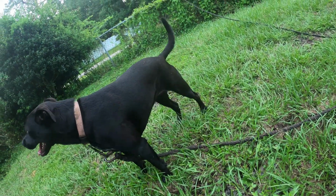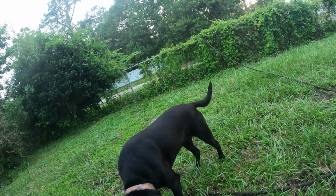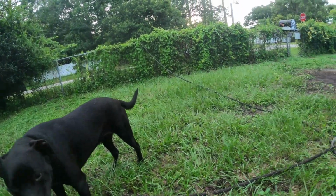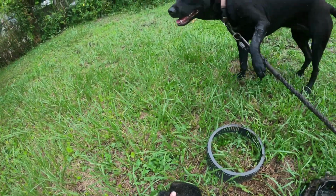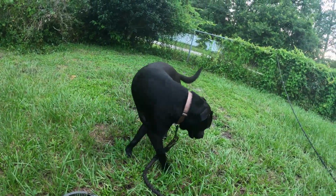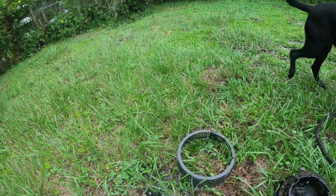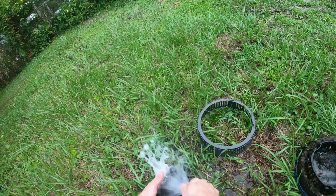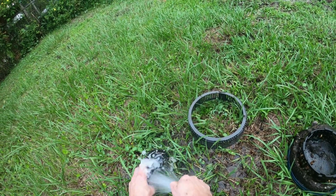Y'all don't know, but I don't think I said it yet. She smells like complete crap. She jumps the fence, so we have to keep her chained up. And now she found something over there that really stinks. And that's her thing. She likes to find things that stink and roll in them.